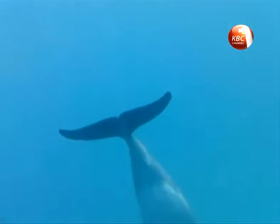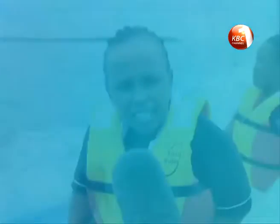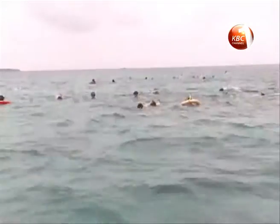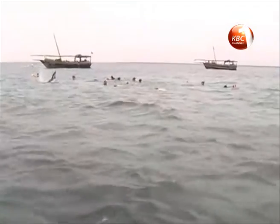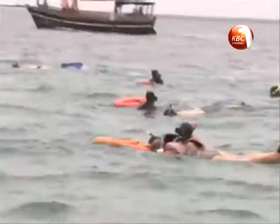This is Kisite Mpunguti Marine Park and Reserve, the home of dolphins and coconut crabs. Currently we are in the reserve where we have two islands, the Upper Mpunguti and the Lower Mpunguti. The Lower Mpunguti is majorly known for the endemic species of the coconut crab. There is usually a 90% chance of spotting these dolphins. Kisite covers 11 square kilometers while Mpunguti Reserve covers 28 square kilometers.